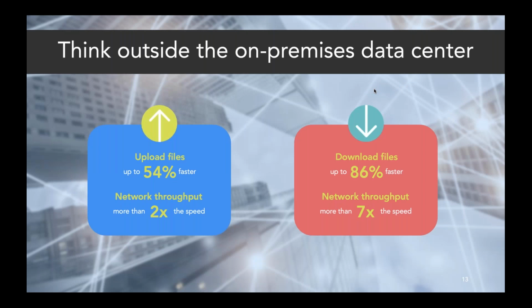And so the other part we did, I mentioned earlier, is we also did file transfers. So the file transfers from our VMs up into Amazon and back and forth. And this was really interesting as well, especially if you have things like, you're doing backups or moving a lot of data.